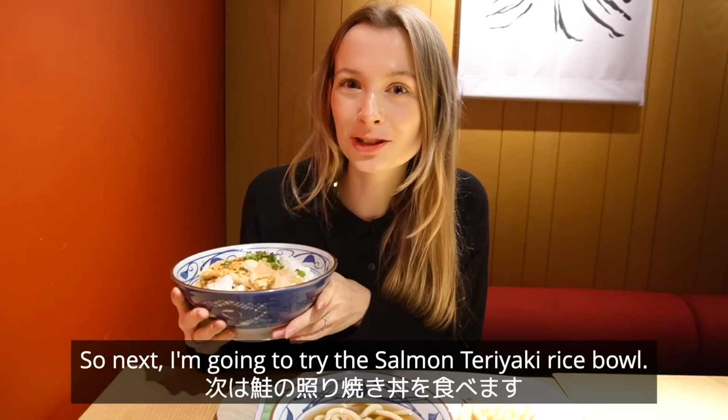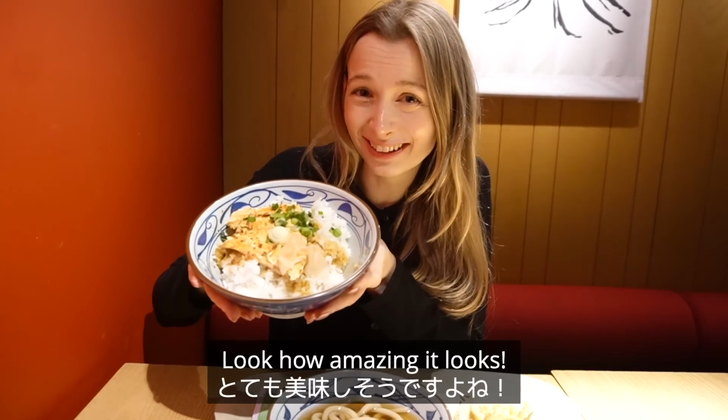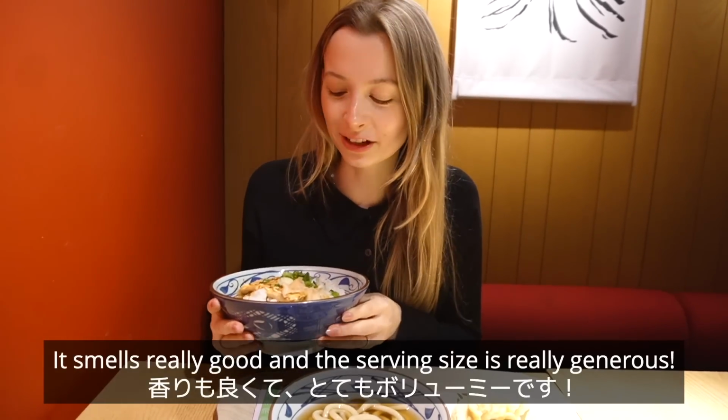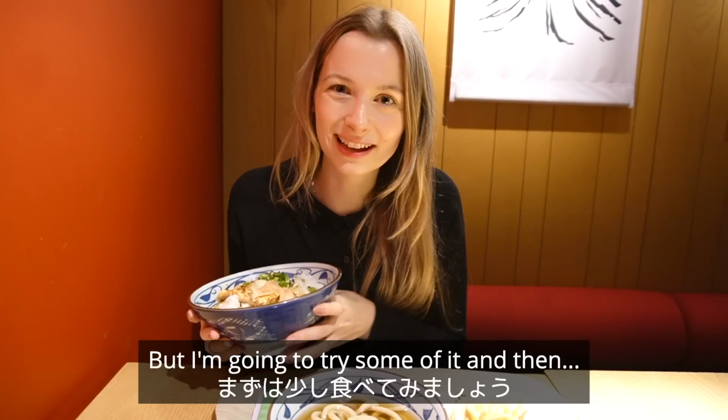So next, I'm gonna try the salmon teriyaki rice bowl. Look how amazing it looks. It smells really good, and the serving size is really generous. Yeah, I'm gonna try some of it.